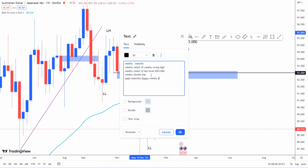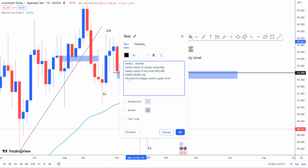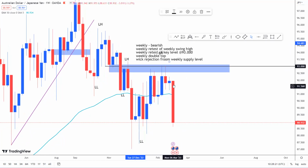From weekly supply level, weekly key level, weekly supply level, all the same. So we had ourselves a weak rejection from weekly supply level. And having closed this way 2 weeks ago, I was kind of certain for a fact, I wouldn't say 100% certain, that price was not going to get past this level. Because if it wanted to, it would have done that already. So having seen the lot of weak rejections from the level, I was kind of convinced that we are very much likely to start heading towards the downside.